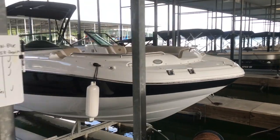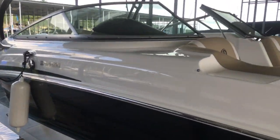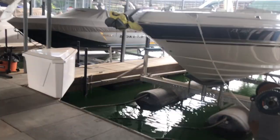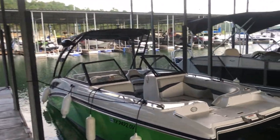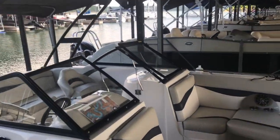Here's another brand new 2017 Hurricane 2400. You can see all of the ski boats that we have in the club are outfitted with towers. So if you want to tool around, you can do that, but you can also pull skiers, wakeboarders, or pretty much do whatever you want on any of our boats, really. Even the pontoons, you can pull skiers and wakeboarders.